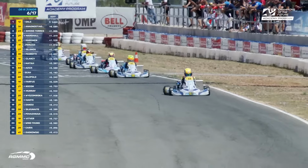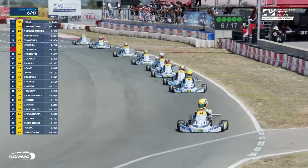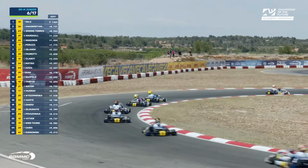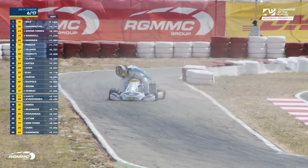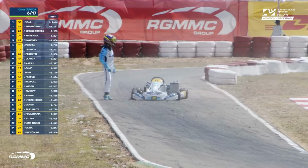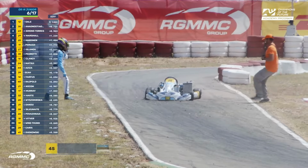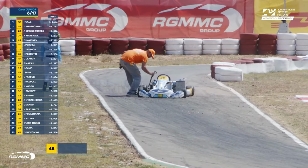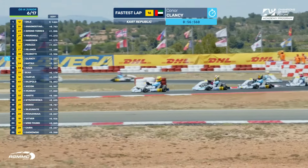There in third place, trying to close in on James Anagnostiadis. The gap between himself and Gael just keeps extending now. It's up to seven-tenths of a second out of the race. And with heavy damage to the front, that is Christian Ebras. Unfortunately, the driver of the 45 is out of this race.